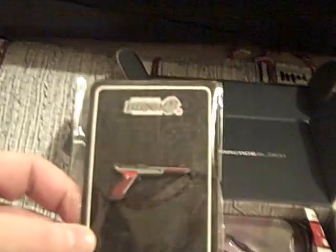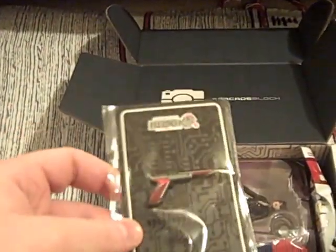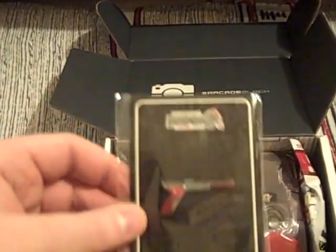Next, I think this could be some kind of pin. It's a gun, typical of the kind you get in, I suppose, an arcade game. It's Arcade Block exclusive, based on the logo there. It looks interesting enough. Not one of the things I have too much time to do anything with, or too much use for, I should say. But there you go.